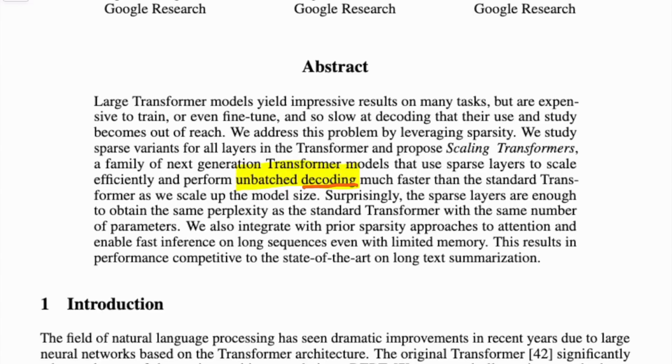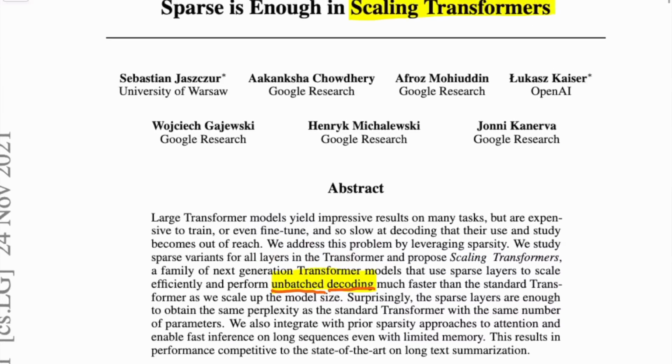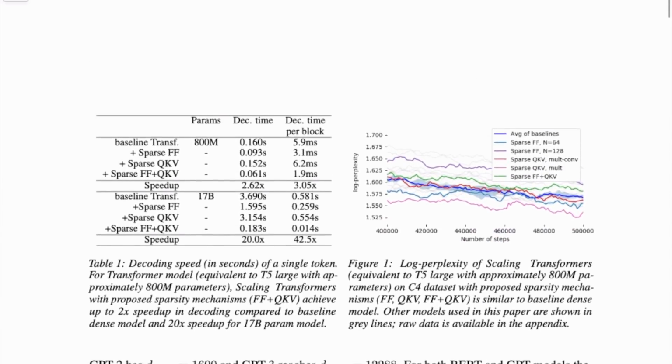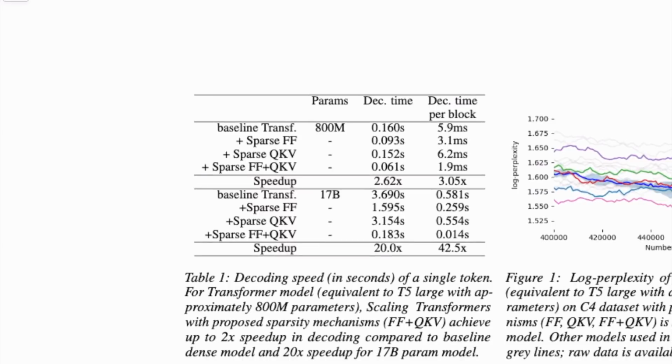Decoding is essentially inference in such a transformer model, and unbatched means that they can do this for a single sample. Of course, they're also faster in batched decoding, but I guess the effects are not as pronounced. And we're going to see why, because the sparsity really shines through if you have single examples and can only activate very small parts of the network at the same time. So the effect of all of this, at least for the Scaling Transformer, is right here.